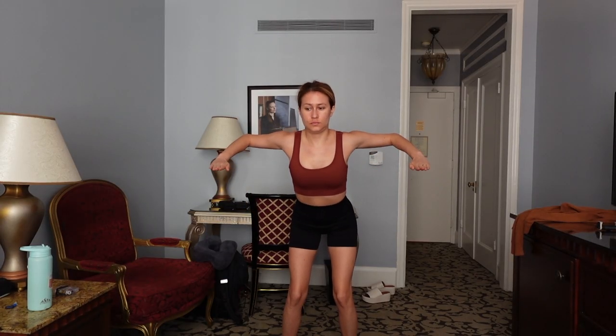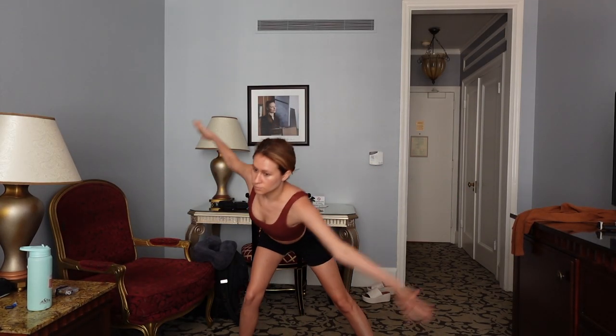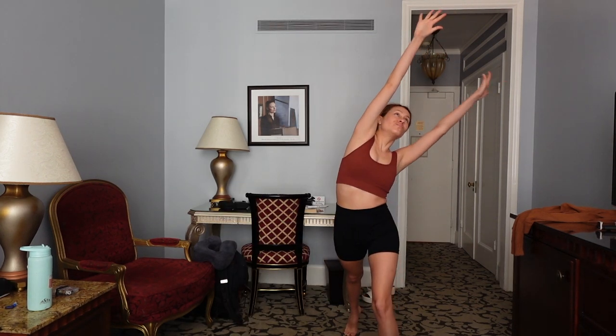Pressing the elbows down, reach the arms forward, rotate. Okay, I finished the super quick workout. Now we're gonna go to Starbucks, get a little snack because I wanna come back and shoot a little bit of content here. I wanna shoot at their pool and then downstairs in their lobby area just because it's so beautiful. Why not? And then I'll get ready for the show and head over.